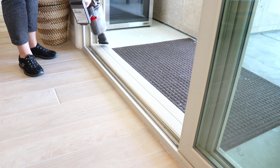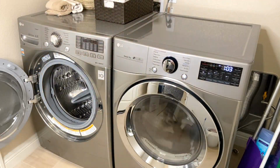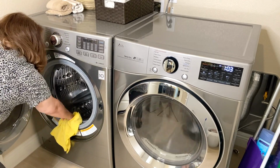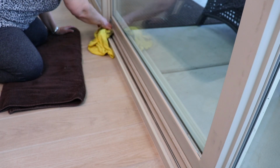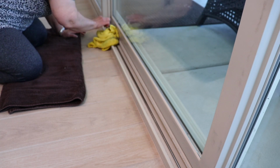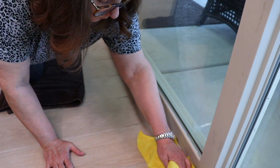About the time I was done vacuuming, my washer was done, and so I went ahead and took the rugs out and put them in the dryer, so by the time I was done with everything, I would be able to put the rugs back. Then I came back to the sliding glass doors with a wet microfiber cloth and wiped them down. It took a good bit of scrubbing to get them clean, but I felt like I was able to get them really clean, and they haven't looked this good practically since we've moved into the house.